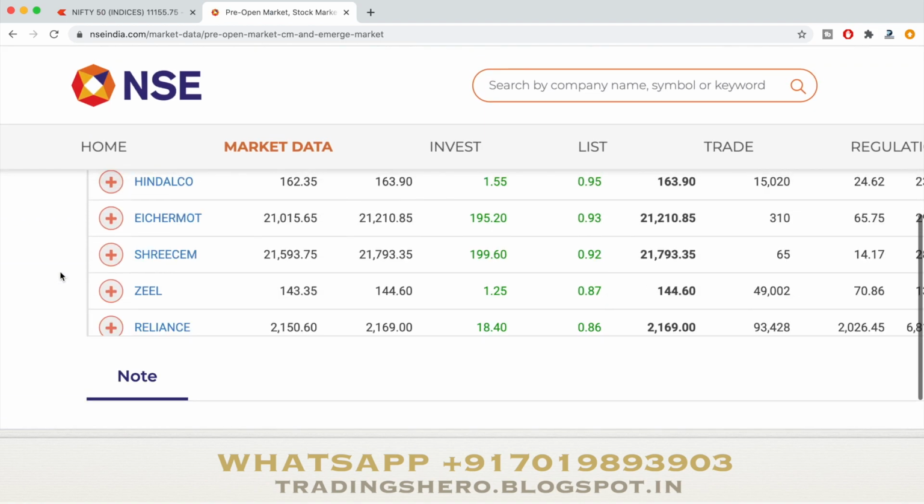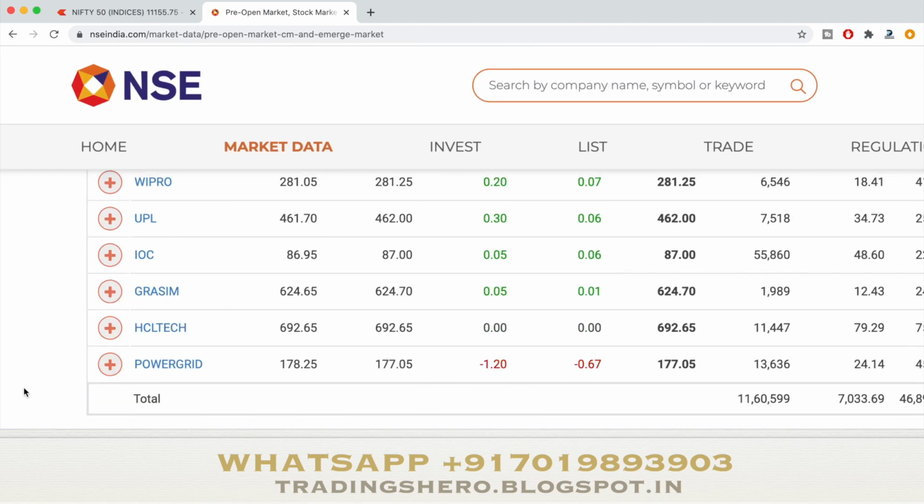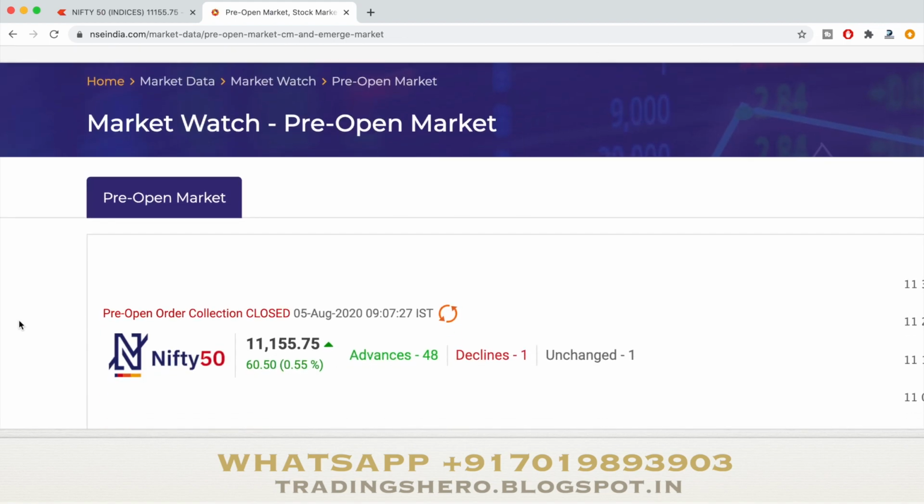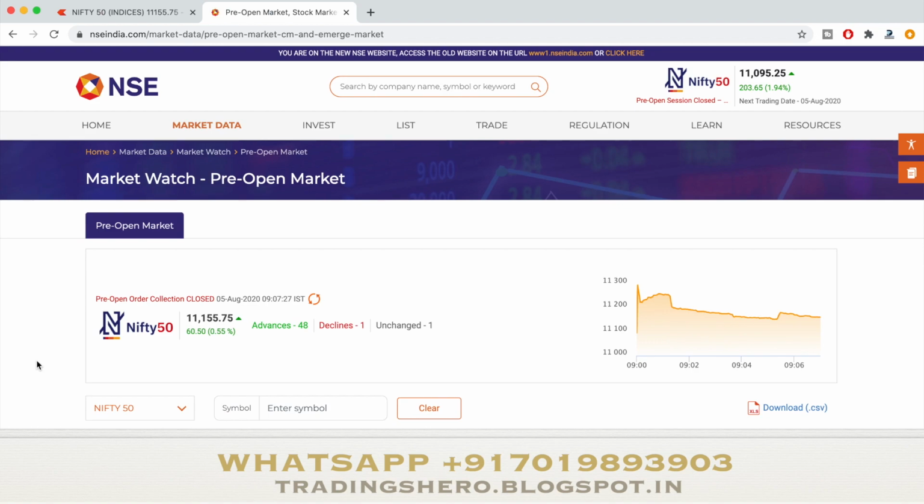Coming to the stock which opened gap down, that is in a downtrend, it is Power Grid as of now, and one stock which is unchanged is HCL Tech. So let's see when the market opens how the market will perform today and on what stock I can trade.